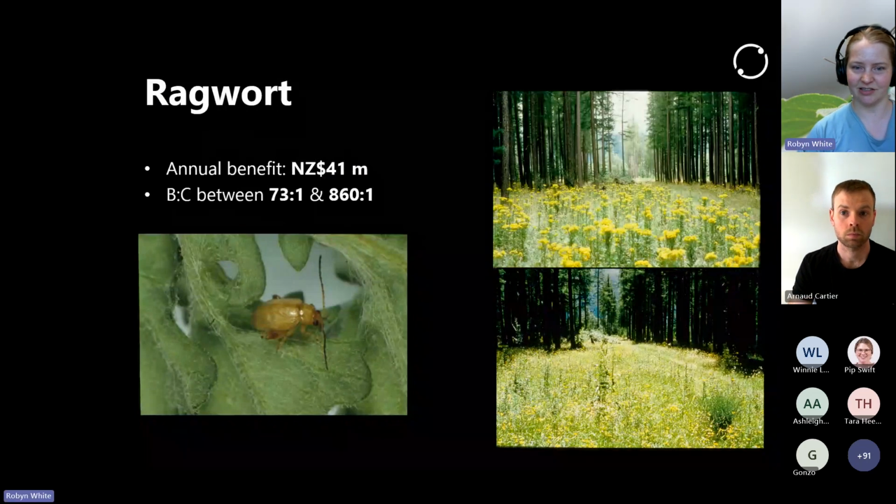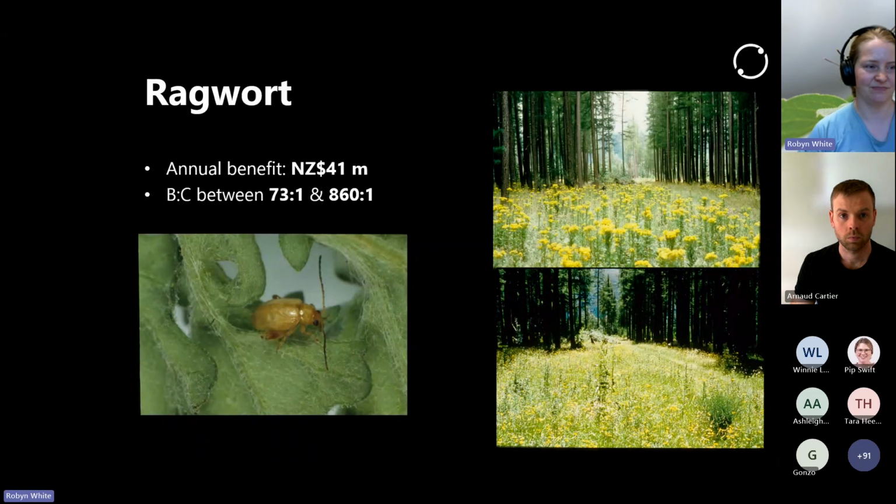So the pilot for this study was done on ragwort, in which the flea beetle had similar success. The annual benefit from the flea beetle was estimated to be around $41 million a year, and the benefit-cost ratio was also very impressive there. The plume moth was estimated to add another 20 million in benefit each year, but we don't have good data about that. If you'd like to learn more about the ragwort study, have a look on our website and go back to issues 77 and 78 of the Weed Biocontrol newsletter, and that's got some more in-depth figures about that.